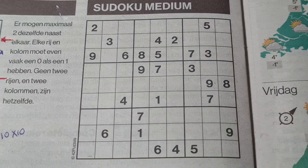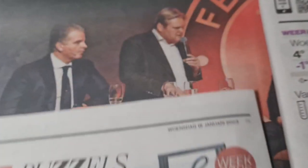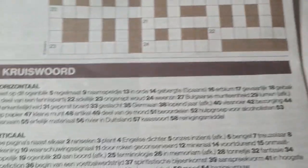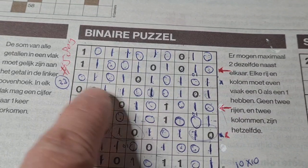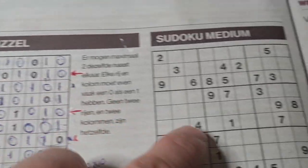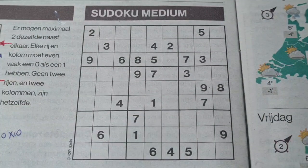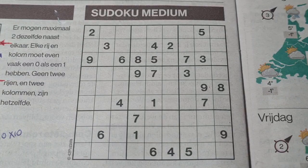The second puzzle, a regular medium Sudoku in today's newspaper of Wednesday, January the 18th, 2023. In this newspaper, I've already solved one regular puzzle, the binary puzzle, and two puzzles are left: the killer Sudoku, aka Sudoku mix, and the medium Sudoku. In this newspaper, we also have an additional section with 7 extra puzzles. Half of them I will solve later on in the evening.